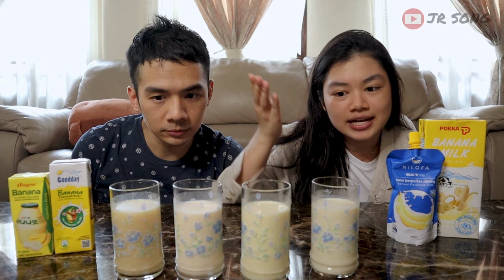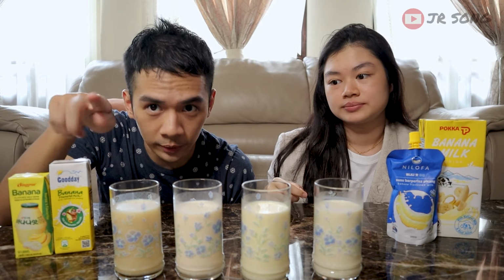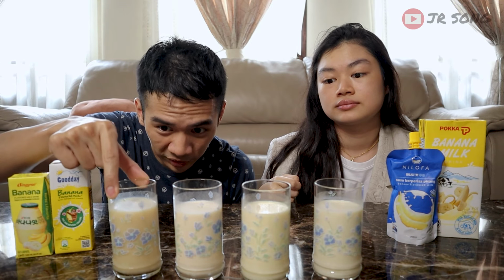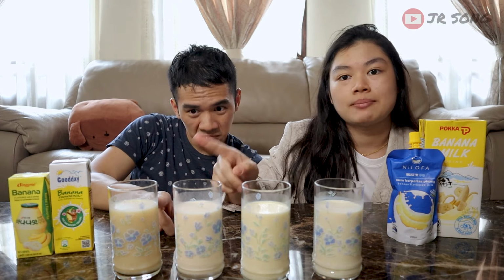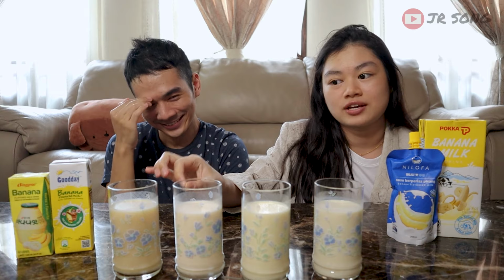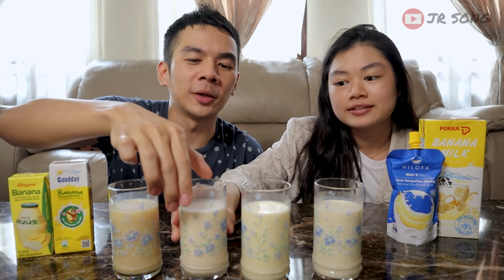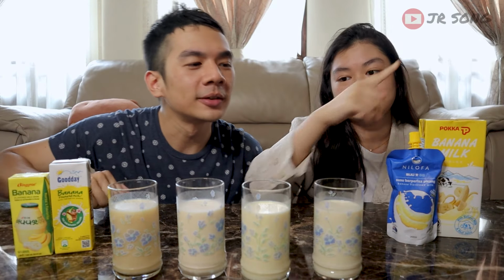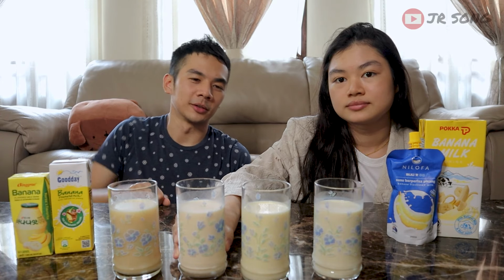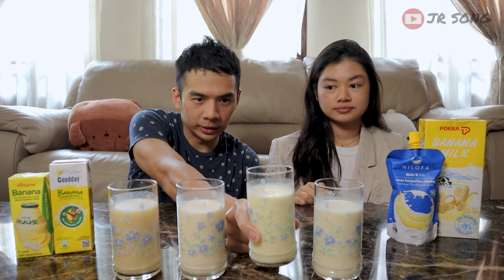And my banana milk's white color is also different. If you talk about color, this one looks the worst. I don't know whether it reflects well on the camera. This one looks very diluted, like it has gone bad. The color is not attractive at all. This one looks so pink. Pink? No, it's not pink, it's the lighting. In the kitchen you can also see it. Oh yes, it's not pink, it's the camera. This one looks the most yellow. This one looks like legit banana milk.